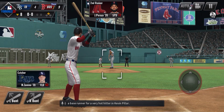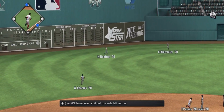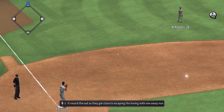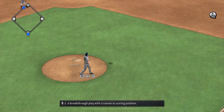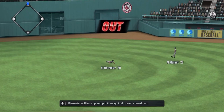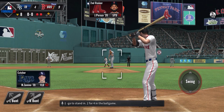And a base runner for a very hot hitter in Kevin Pillar. And here's a high hit ball, and it'll hover over a bit out towards left center. And he will record the out as they get close to escaping the inning with one away now. Rafael Devers will make his appearance now as his teammates are looking for that breakthrough play with a runner in scoring position. Kiermaier will look up and put it away. And there's two down.